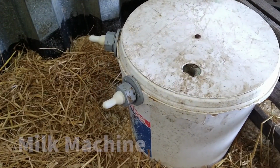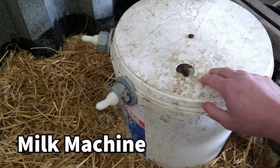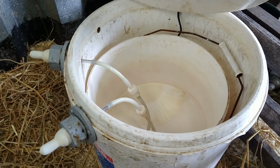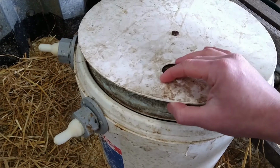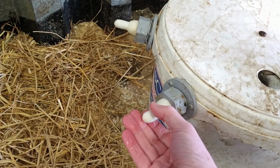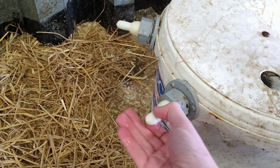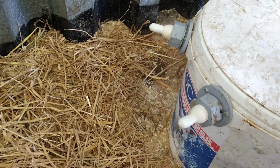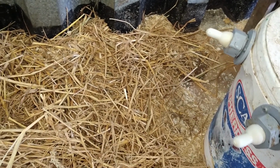This is the milk machine. As you can see, it's basically just a bucket. The milk is made and put into there. And the milk can be sucked through this teat here, or both of them, out, and when the lamb sucks, milk squirts out. They like that a lot.